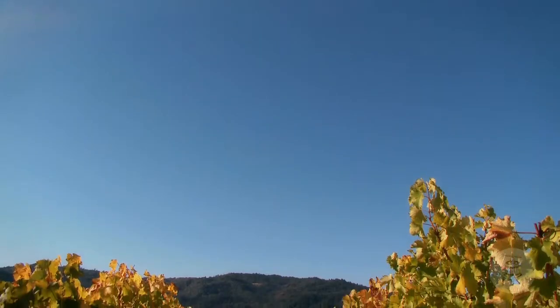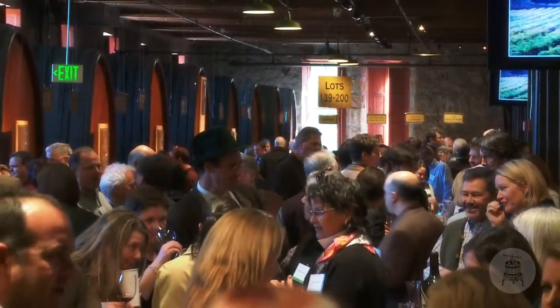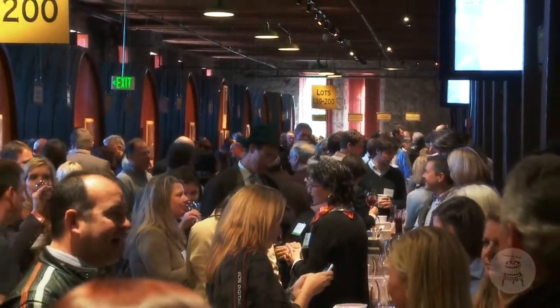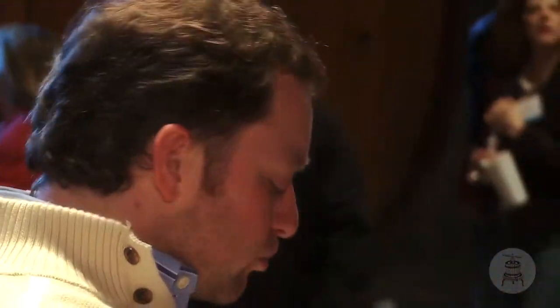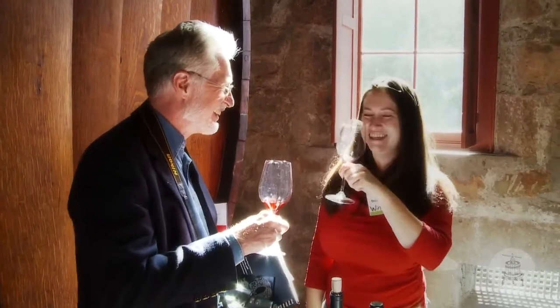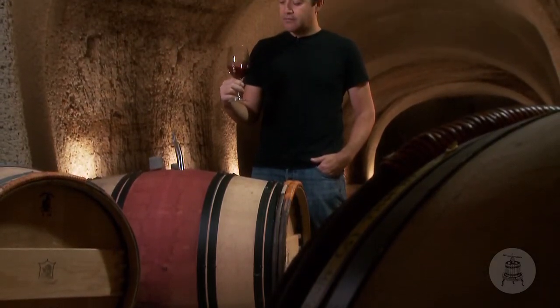I think Premier is the best time of the year to be in the Napa Valley because all the vintners are here, number one. So you really get to taste not only our wine, but wines from some of the best wineries, and you get to taste them side by side and actually meet with the owners, the winemakers. If you're a big fan of our wines, you definitely need to stop by because I think you'll be very impressed. We're really excited about the 2010 lot of Dr. Crane that we have.